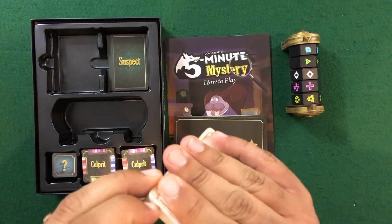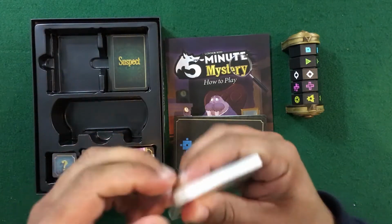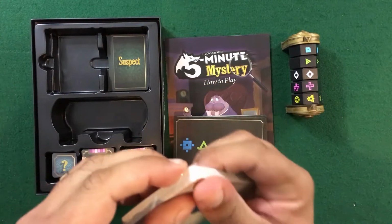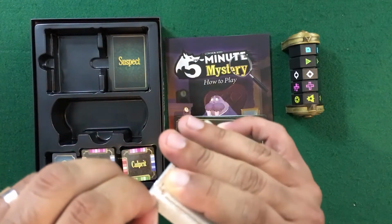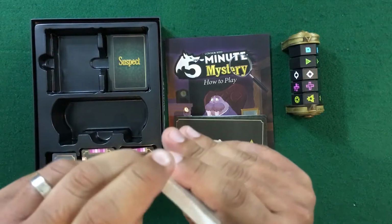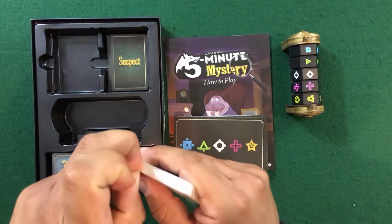I apologize for the amount of time I'm wasting here. But it goes to show you just how well or poorly some games get packaged up. And I'm a firm believer that you shouldn't need tools, tweezers, or anything like that to get a board game opened up. But could just be the one that I got. There we go.